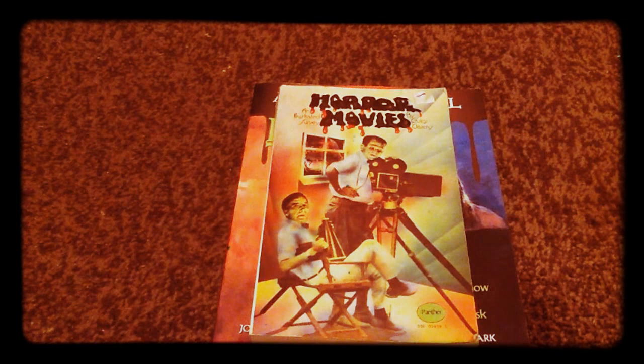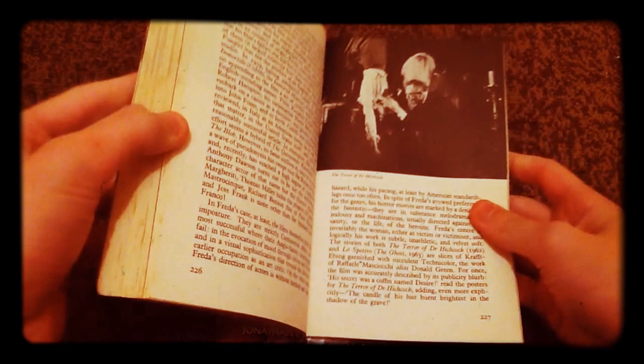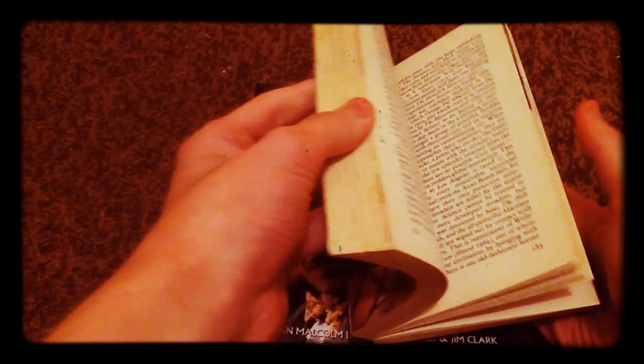Let's get straight into it with An Illustrated Survey of Horror Movies. This is a great book right here. It's very little, but it relies heavily on information more than pictures, because there's like a picture on each page. I'll tell a lie, no there isn't. But it's got some great information. Great pictures and everything.